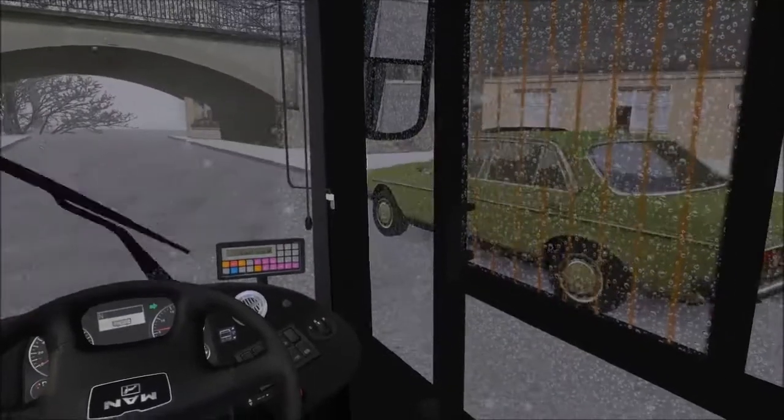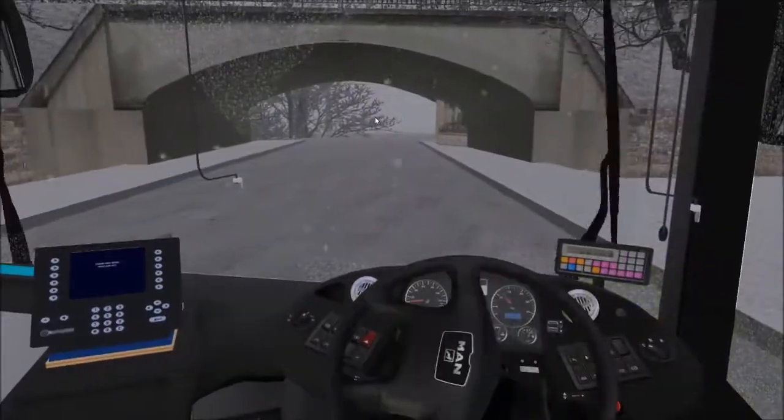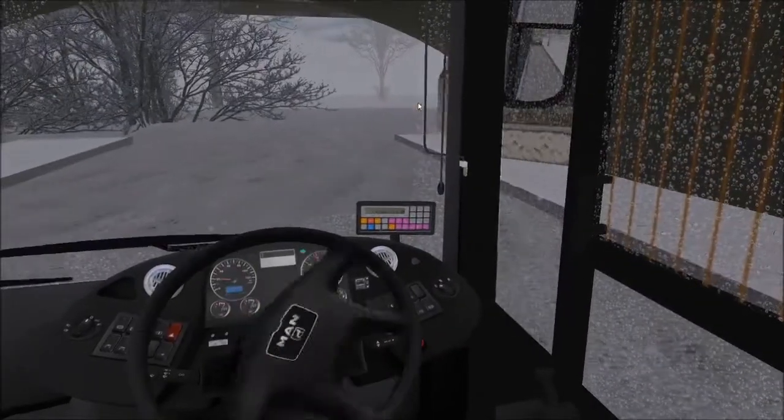I swear Boris likes parking his car right there, because he keeps parking his car right there and it's really annoying. Well, into the depot area now.